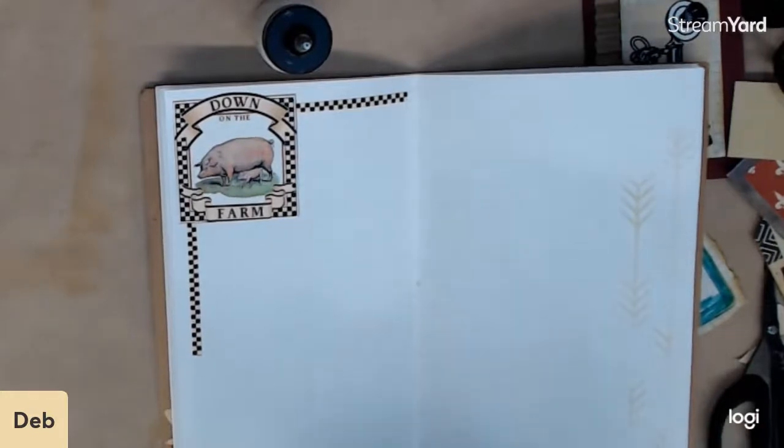Amelia? It's gluing down her pages with runny glue.